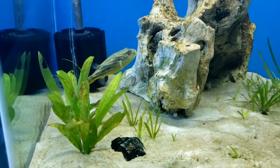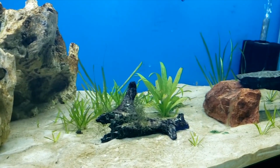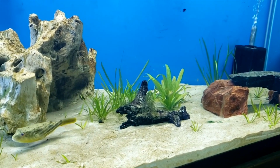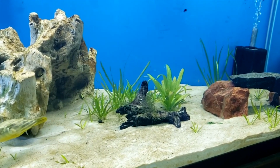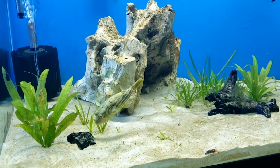Much to my surprise, he's been pretty gentle on the plants that I put in here for the most part. Got some vals in here as well as some Amazon swords. And unless a shrimp or snail get in the leaves or in the middle of the plant or something, he does not tear them up hardly at all. He usually leaves them alone.